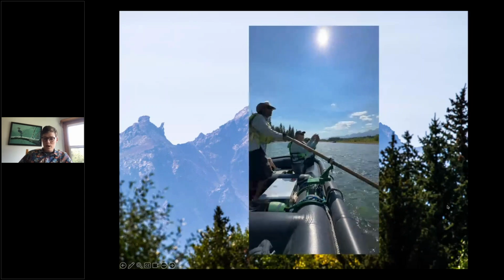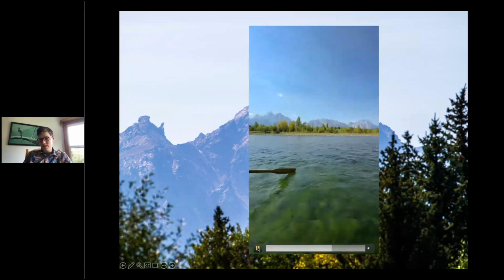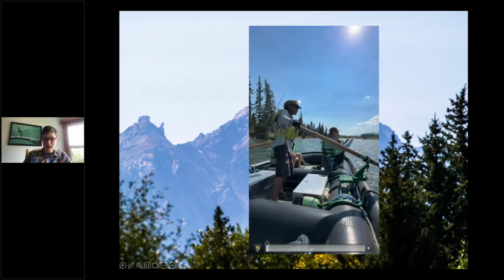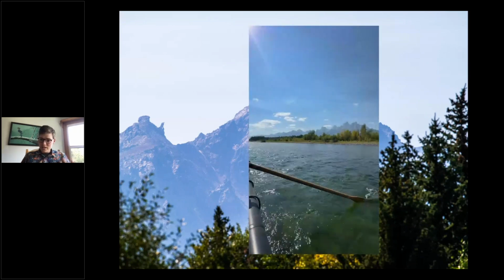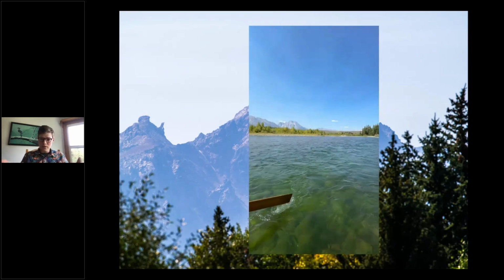The guides who are guiding these float trips are really knowledgeable about the Tetons and about the ecosystem of this area. And they are really talented at navigating the river. In this particular video, you don't really see it, but the Snake River is a highly braided river, which means that it breaks up into little channels.